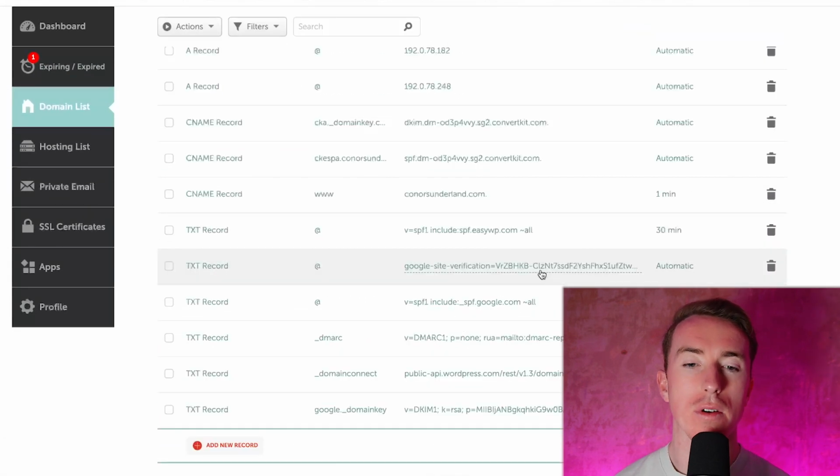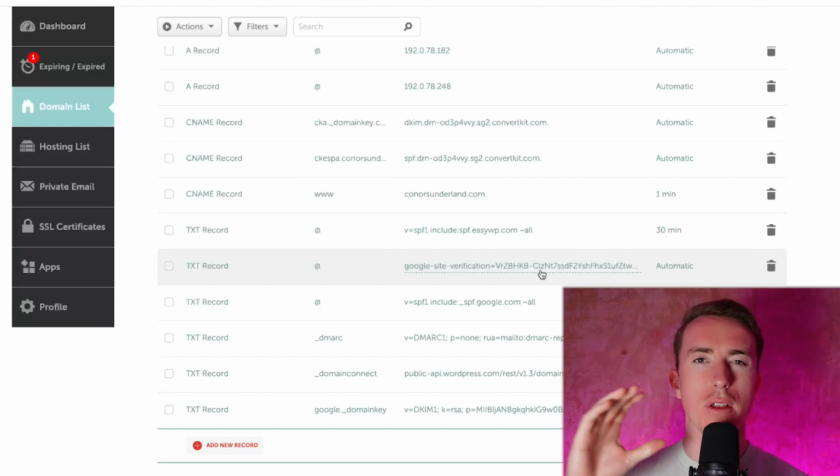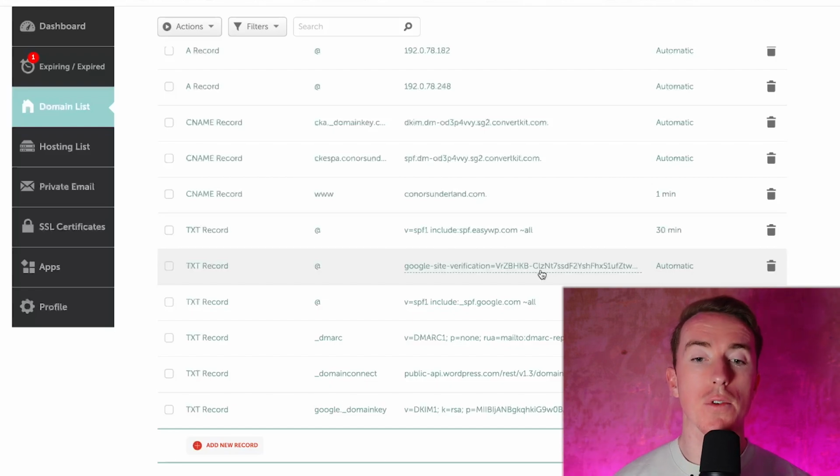You're going to have a couple of records here which are going to be important. You're going to have your SPF record, a DMARC record, a DKIM record, and some site verification here. Then you're going to be able to put in some of the stuff that Klaviyo is going to require you to put in for your branded sending domain.